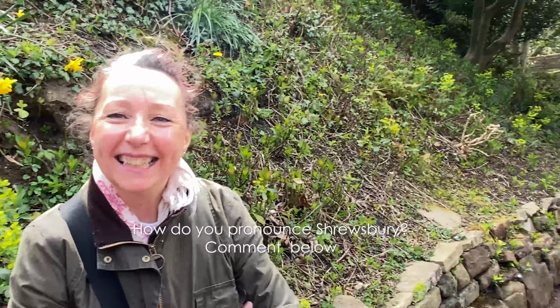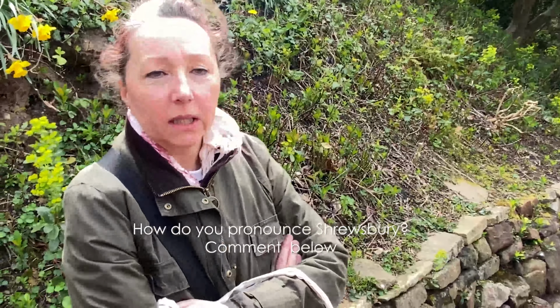So where are we? We've come to Shrewsbury. Or is it Shrewsbury? If you know which one it is, please tell us in the comments, because we don't know how to pronounce it. I think it might be Shrewsbury.